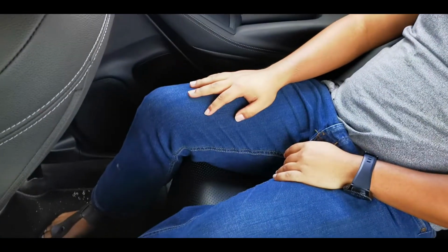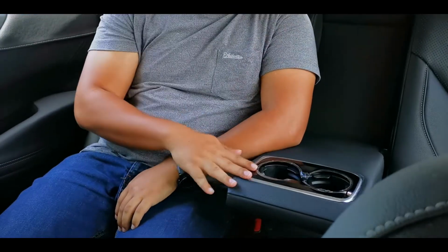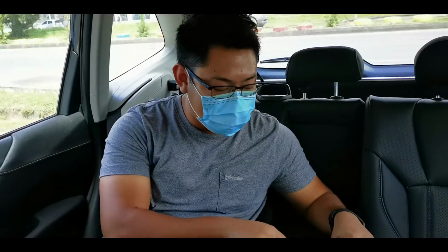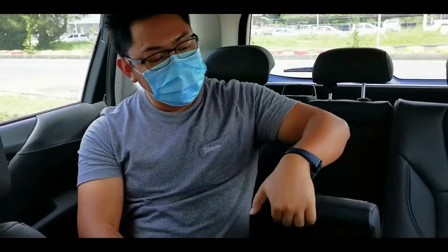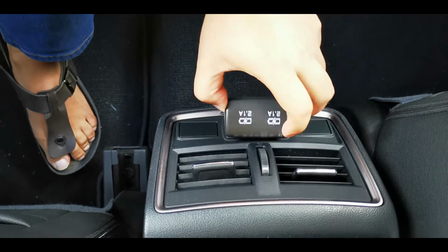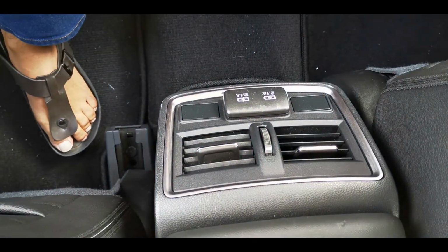In terms of amenities, you do have the center armrest with a couple of cup holders, and this cup holder is actually one of the most premium looking cup holders I've seen in a mainstream car. The cup holder also has fins at the side, so your cups won't roll about. Over here you have two rear air vents, and two USB chargers. So very good for long distance and our hot weather.